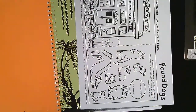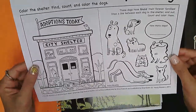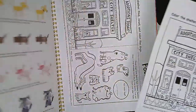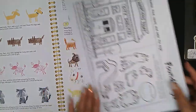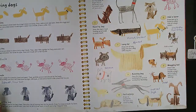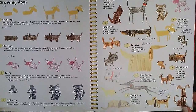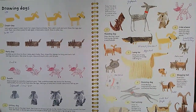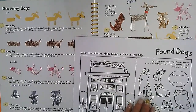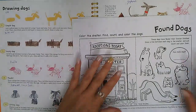But today we are going to be looking at the Found Dogs coloring page, which I would like to practice with this book, some types of dogs. So this page right here, at first we're gonna identify some dogs, and as you can see, this is really easy step by step how to draw different types of dogs, which is wonderful. And so we're gonna use this worksheet, and we're gonna turn it around for the adoption center, and you're gonna be thinking about what kind of doggy would you like to adopt today.